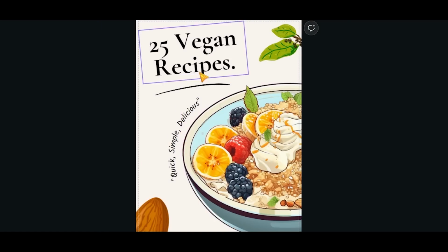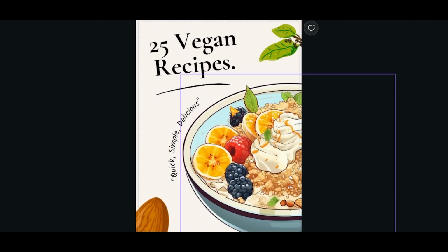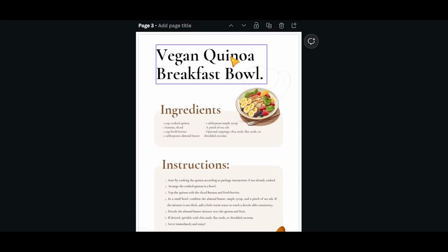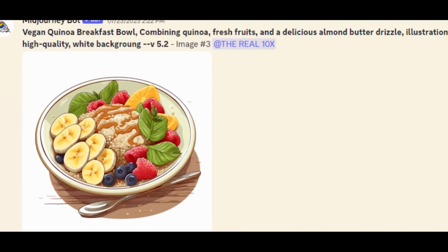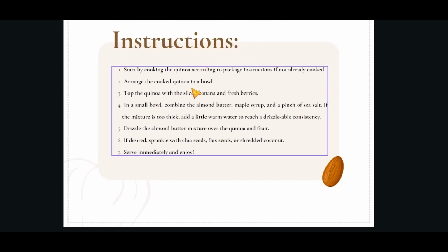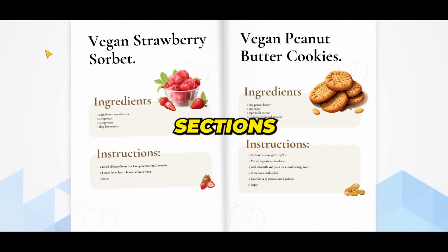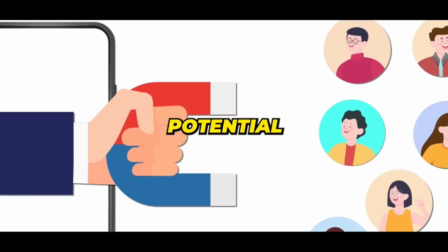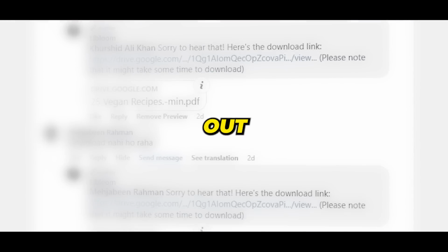I started with the book cover, which includes the book name and an illustration generated using Midjourney. Then comes the first section, breakfast. As you can see, here comes the recipe name with an illustration that has also been generated using Midjourney. Following that comes the ingredients list and step-by-step cooking instructions. And I did that for all sections until I was completely done with the ebook. And I believe it has a high potential for capturing leads, which we will find out later in the video.